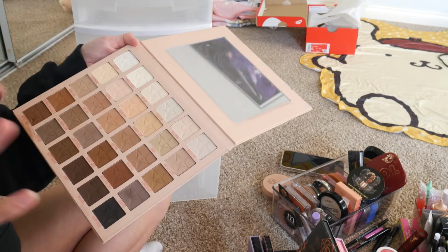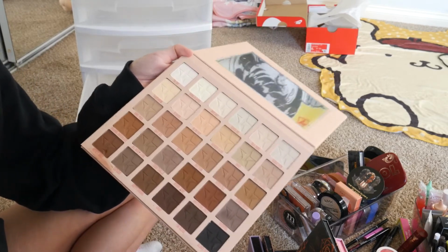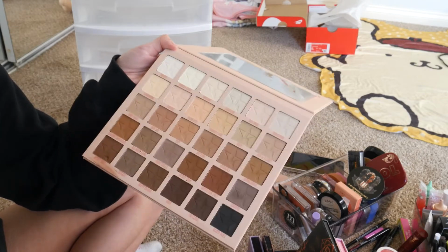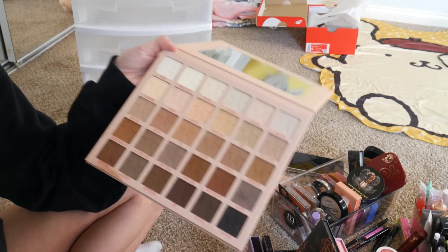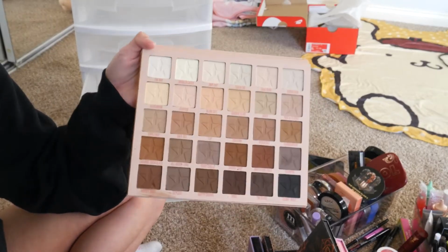The Jeffree Star formula is weird in that I feel like I can use it for my eyes, but I can use it for my face. I mostly use this palette when I'm contouring for a cosplay because it has all the shades and tones that I need. And when I cosplay, I like to do a lot of color play.